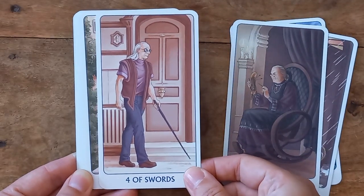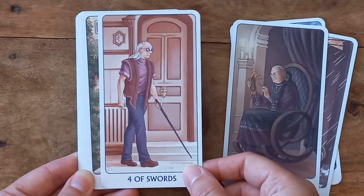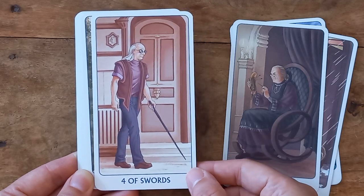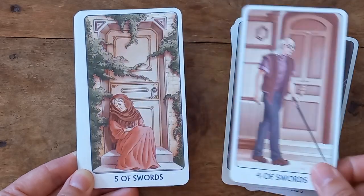Here's our Four of Swords. And that's another unusual depiction of the Four of Swords. We're not laid down. We haven't got four swords laid around us. We're not asleep. And it's a male.